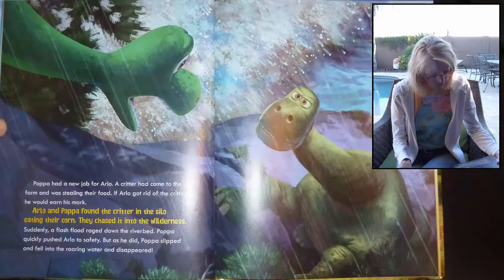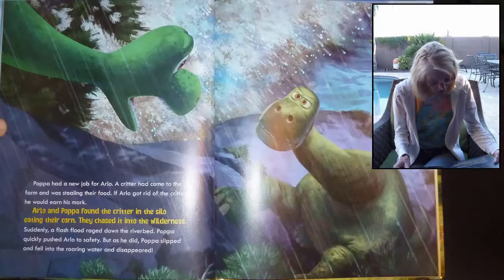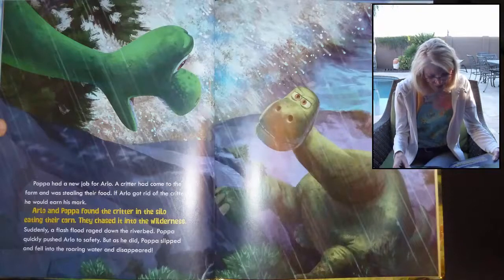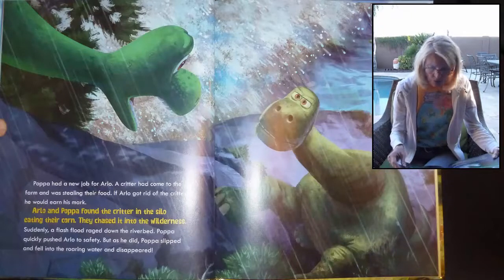Arlo and Papa found the critter in the silo, eating their corn. Well, who wouldn't eat corn? Corn's delicious. I'm just saying. They chased it into the wilderness. Suddenly a flash flood raged down the riverbed. Papa quickly pushed Arlo to safety. But as he did, Papa slipped and fell into the roaring water, and he disappeared. Uh-oh.